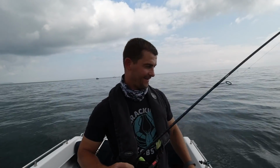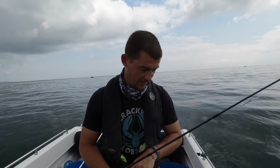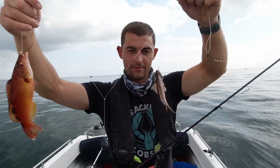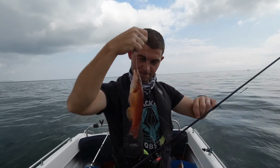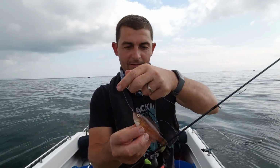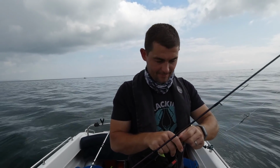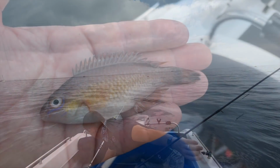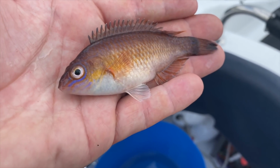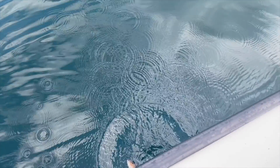Might even strip off down to my t-shirt for 10 minutes before the next rain shower comes over. I've scaled right down and I'm using, I don't even know, they're probably size 14s. And I've just had a double shot of a rock cook and a little female cuckoo wrasse. Lovely little rock cook. Get him down there in that bucket of water. These little guys are stunning, aren't they? Back you go, little guy.